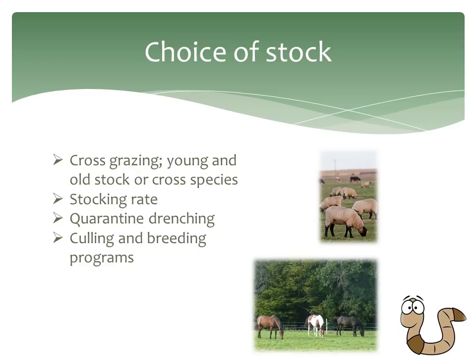Think about your stocking rate, as obviously the higher your stocking rate, the higher the potential for worm problems, as there'll be more worms shed onto the pasture.